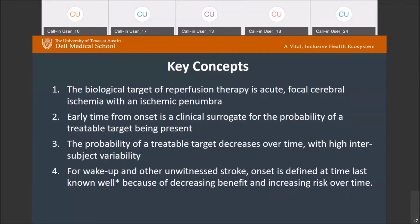So what I was saying, of necessity, since we started in the thrombolytic era for stroke 25 or 30 years ago, we have used just the clinical exam and the non-contrast CT to select patients. With the emphasis on time, that is early time, as close to onset as possible, is the clinical surrogate for the probability of having this target of focal cerebral ischemia with a penumbra. That's why screening just with a clinical exam and non-contrast CT works to effectively treat with thrombolytics in the early time window. But the probability of that treatable target decreases over time with high inter-subject variability. I'll show some examples of that in the next couple of slides.